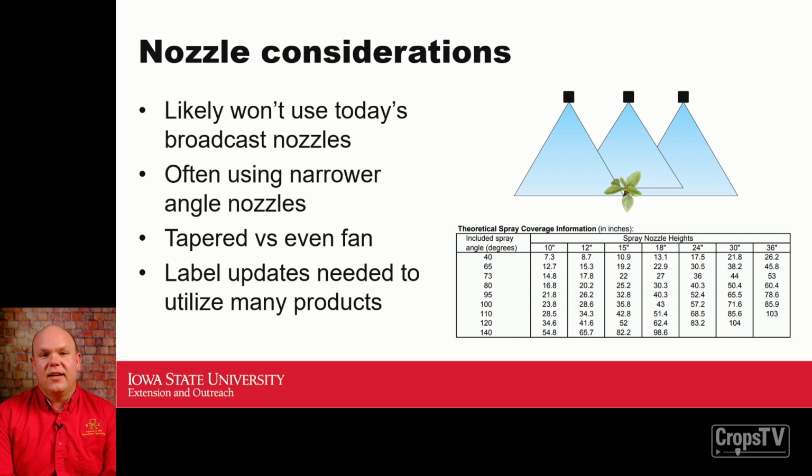Today it's not unrealistic. We have 100, 110, 120 degree nozzles. And just to illustrate that, I've got this chart here that shows, even at a 36-inch boom height, right, that nozzle might easily be covering 80 plus inches on the ground, right, that we're spreading that nozzle out over 80 some inches. And you start to think about that necessarily doesn't make sense when we talk about the ability to really target and control an individual weed.